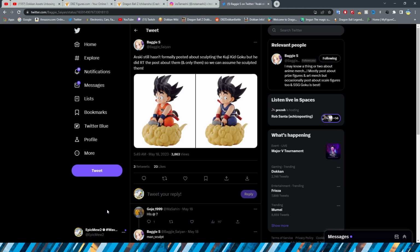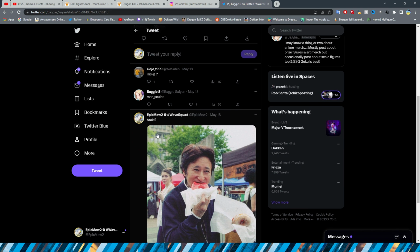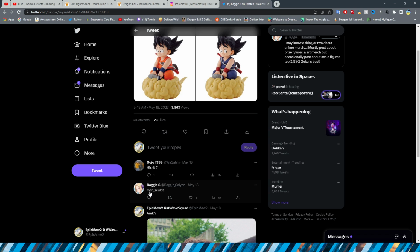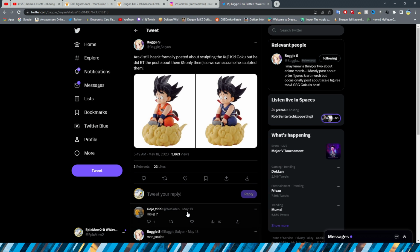Figure sculptor Araki has not formally posted about the Ichiban Kuji Goku on the Nimbus. However, he did retweet about them, I guess just retweeting a tweet generally talking about them. I actually don't know if I follow this guy, so I'm going to have to follow him. Apparently his handle is man sculpt. That's funny. But apparently he is the one who sculpted them, so we'll have to keep our eye out to see if he sculpts anything else in the future.